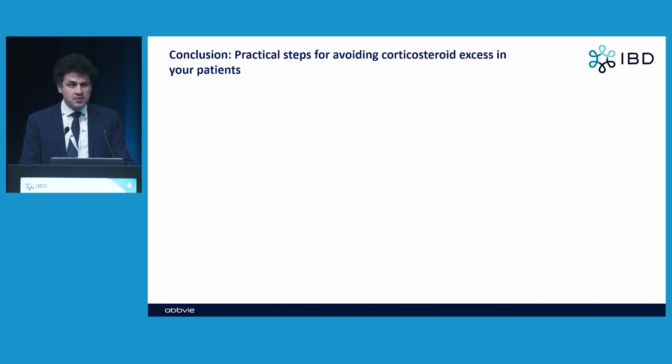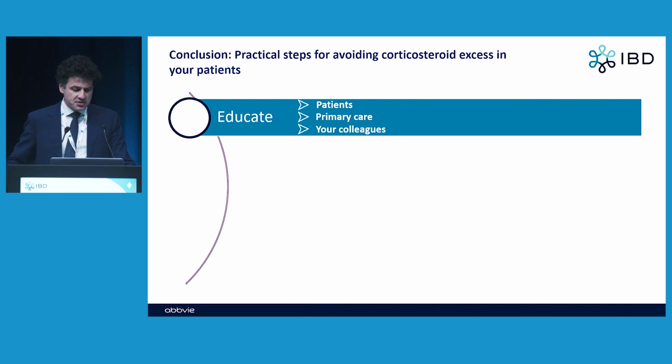And I want to give you a little take-home message here, which is some practical steps that you can enact, not starting next year, but in fact starting tomorrow, as well as buying your Valentine's card, to reduce corticosteroid exposure in your patients. The first thing is to educate. Educate your patients. Actually, patients are very smart. They understand the risks, they know the risks, and many of them have the experience that we simply lack of corticosteroid exposure. But make them aware of what they should do.